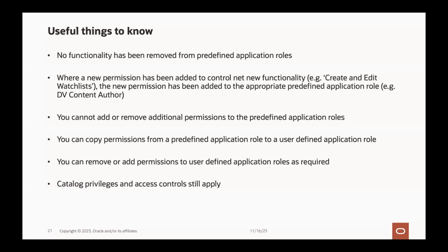Where we bring on net new functionality, we've created new permissions, and these have been added to the appropriate predefined application role. We also already mentioned that we can't remove or add permissions to those predefined application roles, but you can certainly do that to your own user-defined application role. So you create your user-defined application role, and that's the one where you will adjust the permissions to meet whatever requirements you have. And the last point here is that we do have catalog privileges, and depending on how you made your implementation, if you've used those predefined application roles when you've assigned catalog privileges, you may want to review that if you then start using user-defined application roles. You may need to swap out your predefined application role for your user-defined application role in that case.